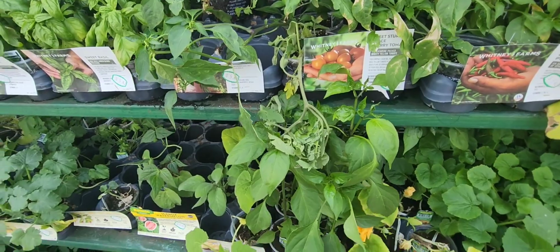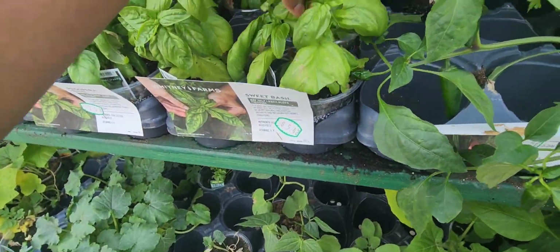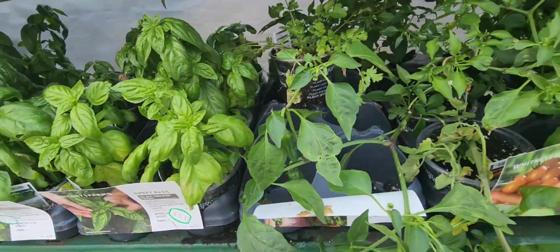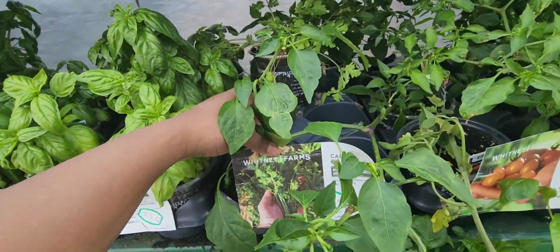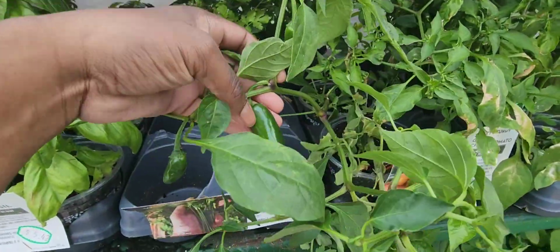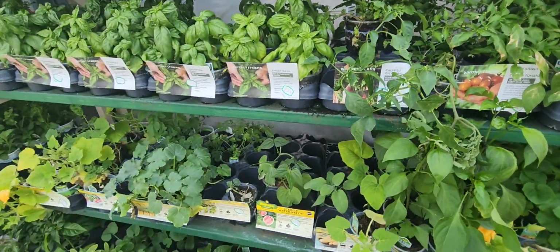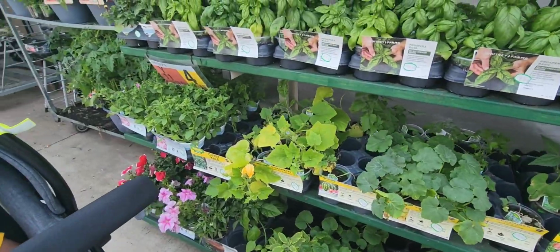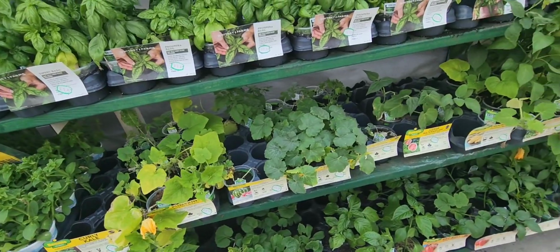Oh man, that thing flopped right down. $5.42. Oh my gosh, sweet basil too. We got a little pepper over here, I just saw it. It's mixed in with the tomato plants, I don't know. I'm out of here. Wait, I can see, I'm still out of here. The eggplants, I just saw it.